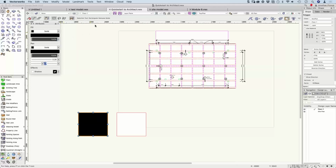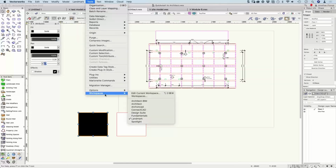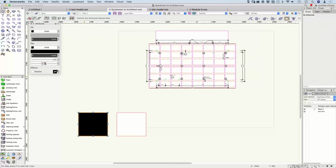It's not previewing the object itself, but you do get this instant preview on the attributes palette, which is quite cool. I don't know if anyone else has found it, but when I went to tools and I went to the design suite, I can't make the attributes palette turn up again, but it does turn up in the landmark. I'm using the landmark workspace at the moment. So that's number one, the attributes palette's changed quite a lot.